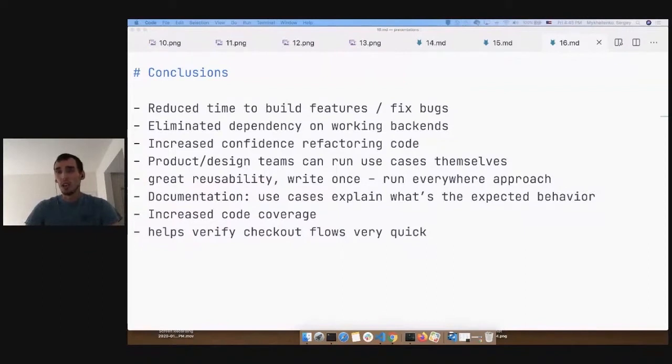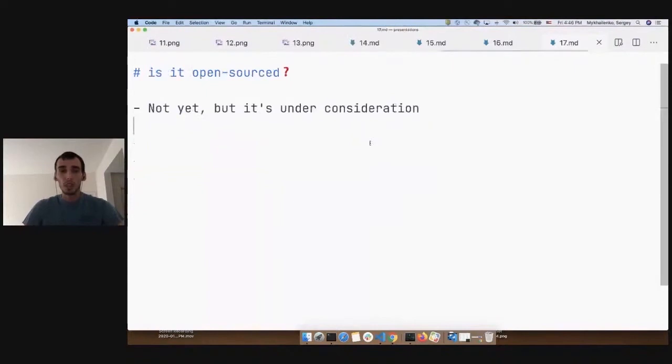So the killer feature turned out to be the ability to launch use cases from the browser, to be used by developers, designers, or product managers, and this saves a huge amount of time for everyone. Question: is it open sourced? No, it's not yet, but it's under consideration.